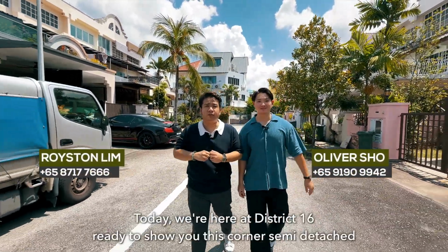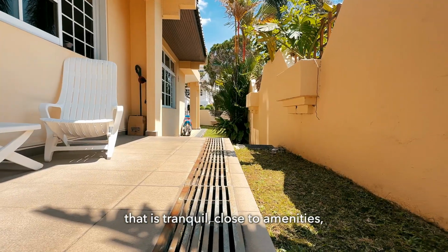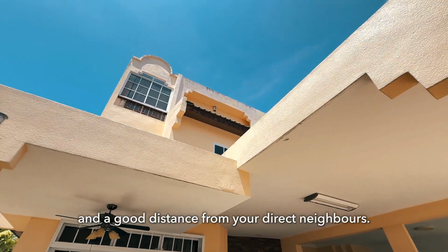Today we're here at District 16, ready to show you this corner semi-detached that is tranquil, close to amenities, and a good distance from your direct neighbours.